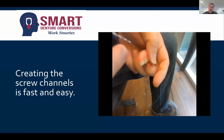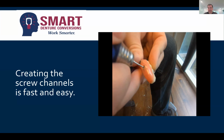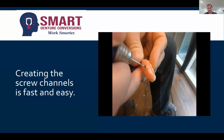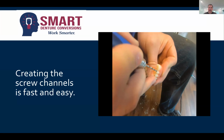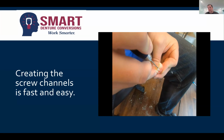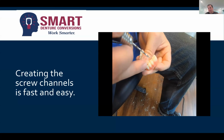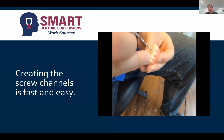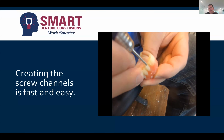Now that it's contoured, you can easily create the screw channel in a 3-step process. The first step is going through the intaglio with a pilot drill, and then coming down that pilot hole with an access drill. We call it an access drill. It's really just a counterbore drill. It's going to take that all the way down and bottom out on the top of the tie base and create a pathway for us to now retrieve that fragment out of the inside of the tie base.